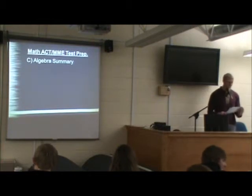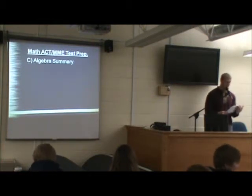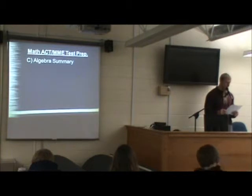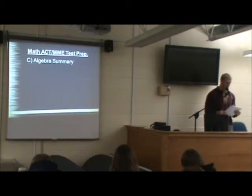Let's talk about the algebra summary. Exponents. Take a look at number 1. When you multiply exponents, you add them together when their bases are multiplied. A root is a number that is multiplied a specified number of times to give the original. Basic algebra operations follow the same rules: only like terms may be combined.